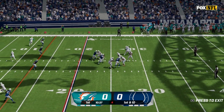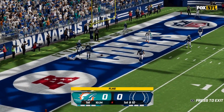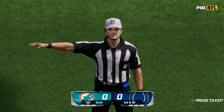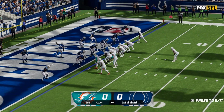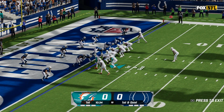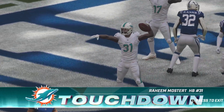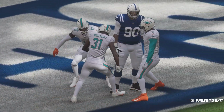Off of play action, Tagovailoa. And that one incomplete, but now a penalty flag coming in late. That might be creative. So the pass incomplete in the end zone, but the flag comes out for interference. And now you're set up right on the doorstep of the goal line. And he takes it into the end zone for the Dolphin touchdown. Raheem Mostert with his 4th rushing touchdown of the year.